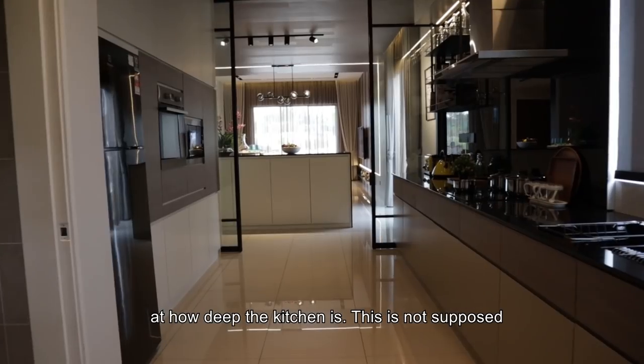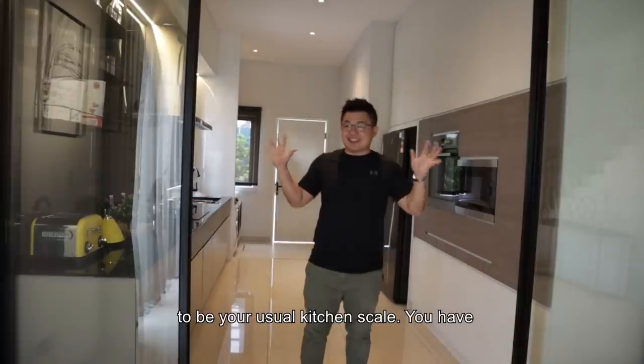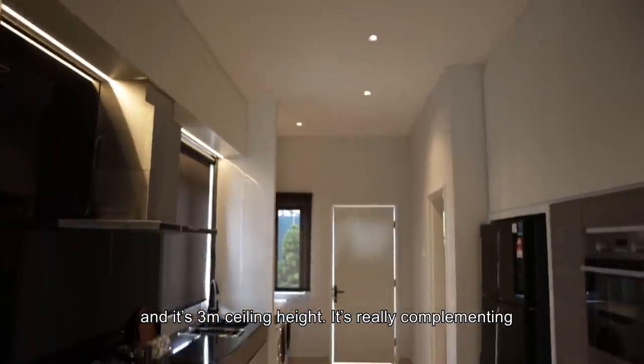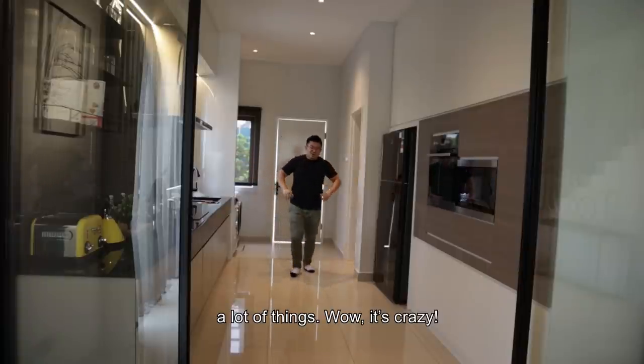You look at how deep the kitchen is. This is not supposed to be your usual kitchen scale. You have your oven here. It's a toilet already. And this is the backyard. Very spacious, and it's 3 meters ceiling height, right? It's really complementing a lot of things. Wow, it's crazy.